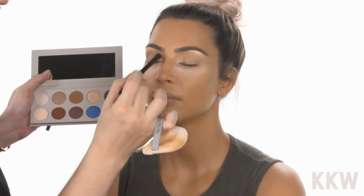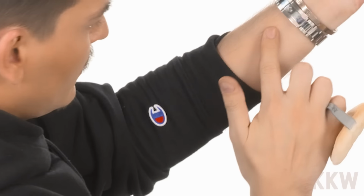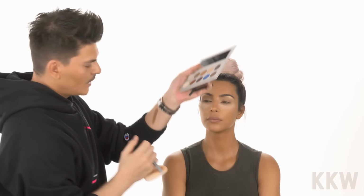This is going to give the eyelid that initial definition and contour. And I'll just show you guys a swatch of this also. Super beautiful. And just so you guys know, I made the shadows also not extremely oily.